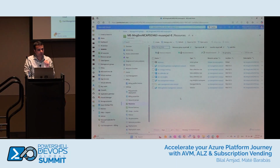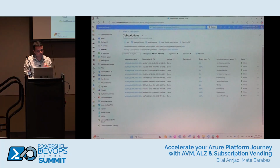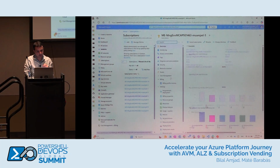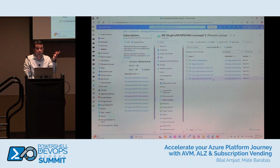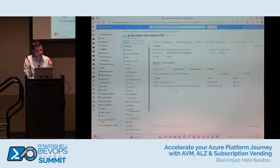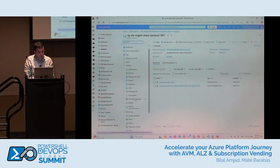There were Bootstrap resources that were also deployed. If I go to the subscription that I gave it for Bootstrap resources, those resources sit here, and it created 4 groups. You might be wondering, where am I going to host my Terraform state file? That goes into this resource group. It hosts a storage account with private networking. And there are other resources that have been created here that all are enabling your resources.